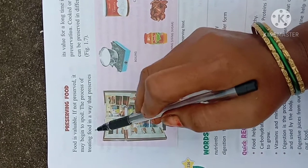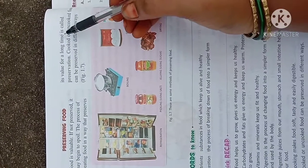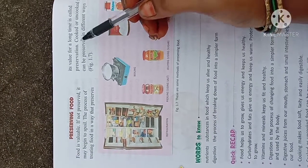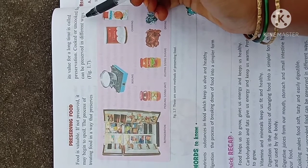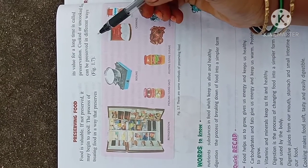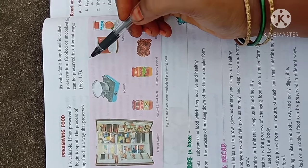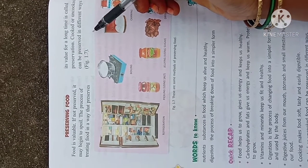The process of treating food in a way that preserves its value for a long time is called preservation. Cooked or uncooked food can be preserved in different ways. Okay, so that means whether food is cooked or not cooked, we can preserve it in different ways.